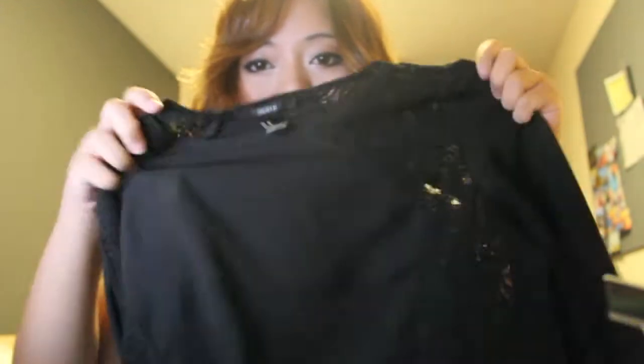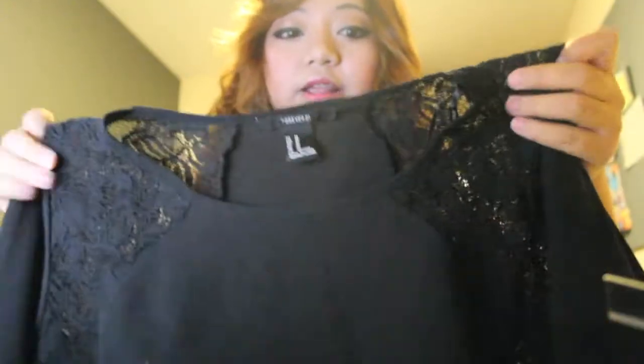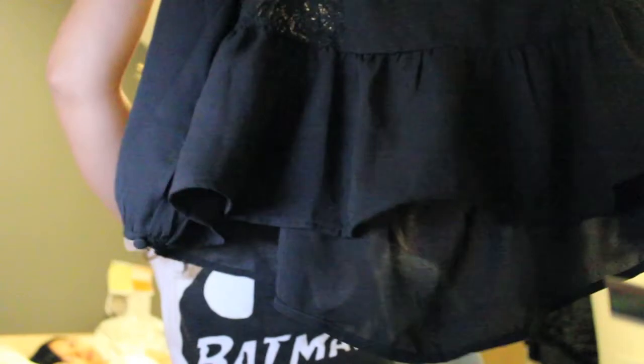And then I forgot to show you again. From Forever 21, I got this top. It looks like this. It's a bit see-through, and it's a peplum top, but it's a bit loose, and I love this stuff. It's so comfortable and versatile, and I just love it.